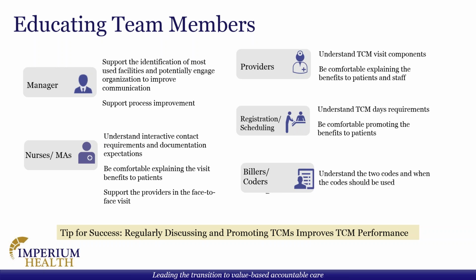And when I say sell the visit, I mean helping to educate the patient around the importance of why they're there. Because the more we can educate each individual patient, the easier it's going to be for those patients to then tell their loved ones, their friends, the importance of going back to the clinic after they're discharged from any sort of an inpatient facility.